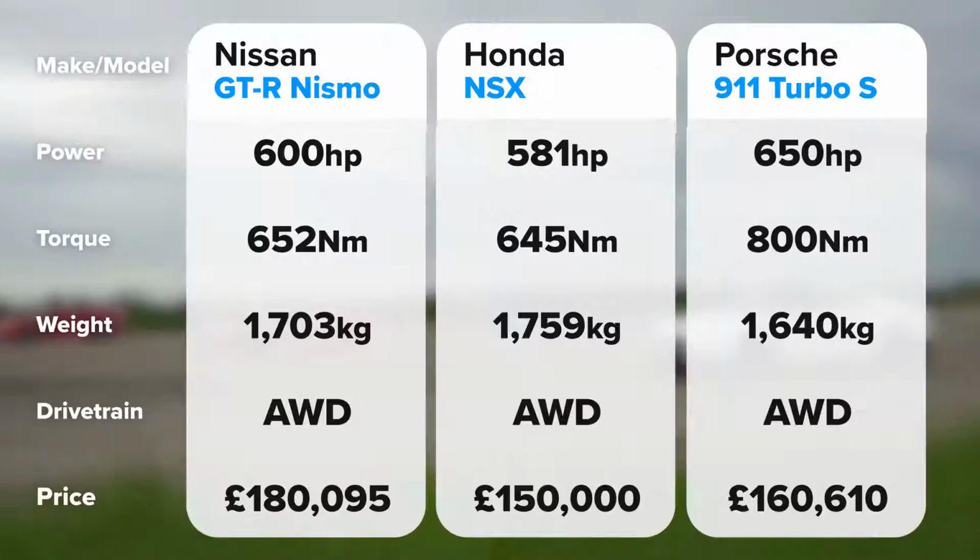And if you missed all those stats when I was rattling through them, you want to compare cars side by side, I'm just going to put a little slate up now so you can see that. Right, that's enough of that. Let's crack on.